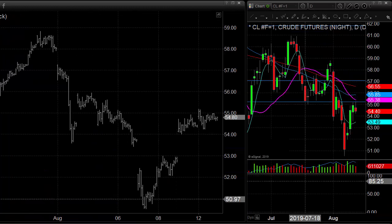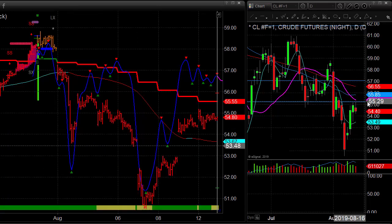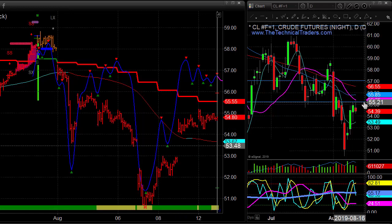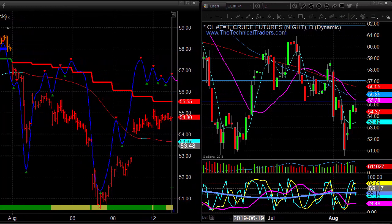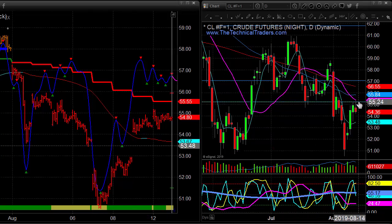Looking at crude, down 1% this morning. It's had a nice rebound. It's come right up to our resistance level on the daily chart here. It's had this oversold bounce. Let me just move back a little bit here. We got down to this 51 level. This was our downside target. It found a technical bounce. It's had a knee-jerk reaction back up.